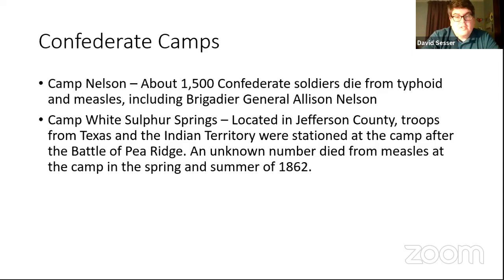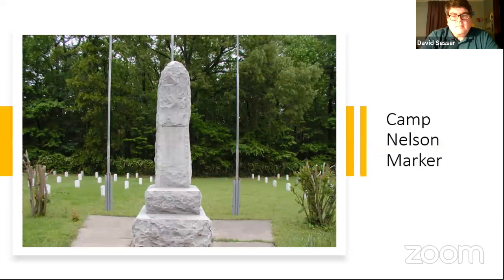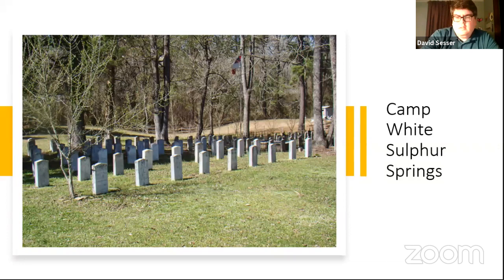So I just have a few images. This is the Camp Nelson marker, and you can see the unknown graves behind it. And then Camp White Sulphur Springs as well.